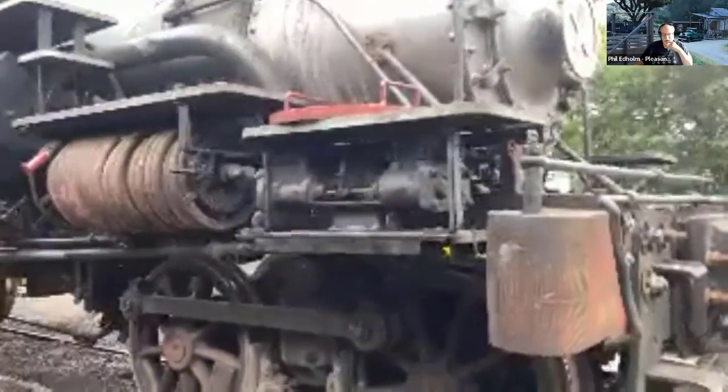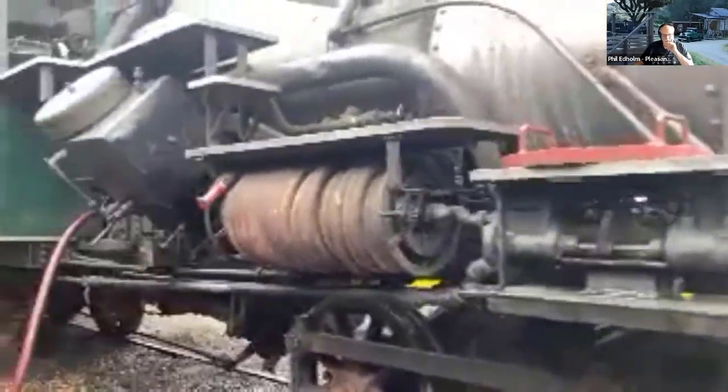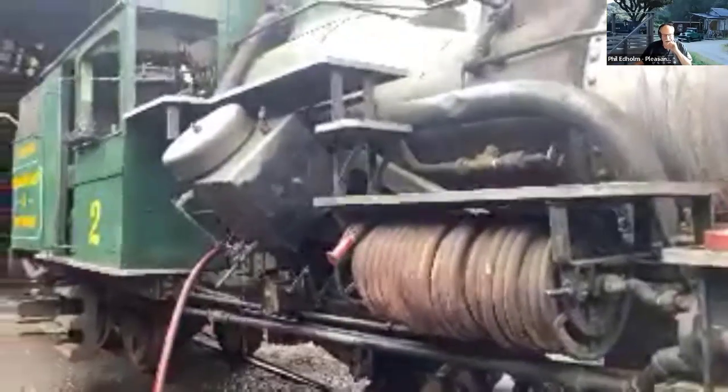But this beam at the end they redid. I thought that was pretty interesting, kind of laminated, the end beam there on the Heisler.